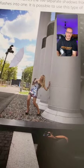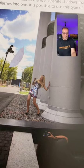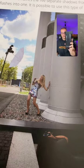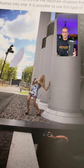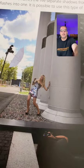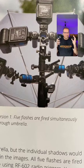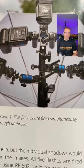See how close that umbrella is to the model? He needs 5 of those to overpower the sun, when he could have 1 of those. So that's why, can you imagine the time it takes to set up something like this? Because they are firing in the same direction, they probably fire at the same power. If this is just to light the model, I mean, that's crazy. That's crazy.